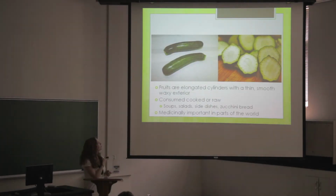Here's a picture of zucchini. I hope all of y'all know this. Here's a picture of what the cut-up zucchini looks like. They are elongated cylinders. They can vary from a light green to a very, very dark green, almost black. Some of the varieties of zucchini have yellow spots or stripes on them. They are consumed cooked or raw.